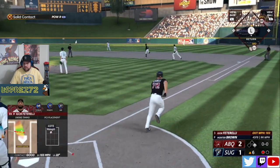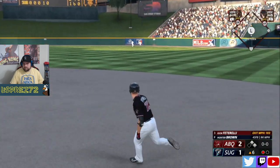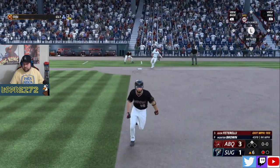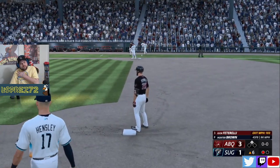Out towards right-center, the gap. That's well struck. That's back there, and it hits the fence. Hensley with a relay throw. Oh, he throws it away. Scrambles back to second. Would that have been a triple or an error?